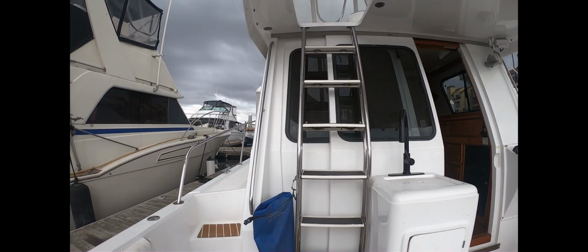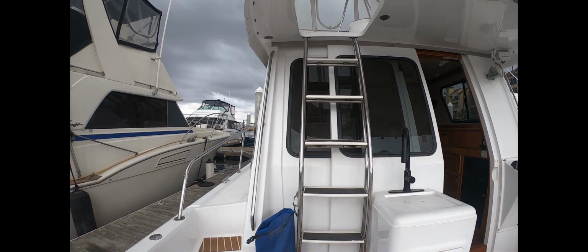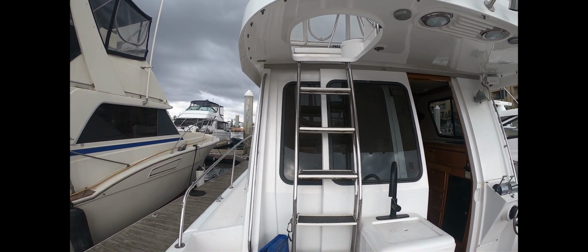Bridge access is relatively easy. We've got a step there on that Yeti cooler and a nice, easier rake on that stainless steel ladder. Got a good size opening up there. Let's head up.